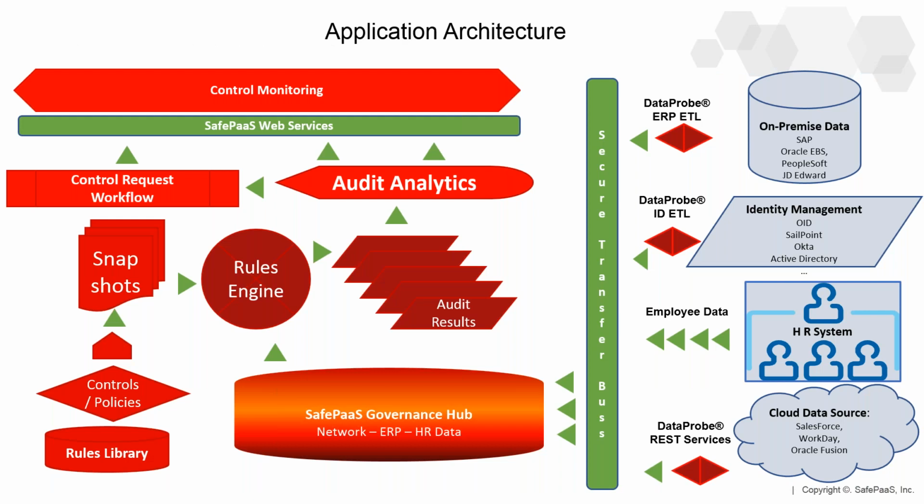So in terms of the SafePaaS application architecture, we have essentially our secure transfer bus right in the middle of everything. On the right-hand side, we have our DataProbe integration services, including our REST services that we use to integrate with the various ERPs so that we can pull information, especially for cloud ERPs, because obviously on-prem solutions work a little bit differently. You typically have access to the database, but when you're talking cloud, those things are normally locked down. So there has to be another way for us to access that. So that's what we use there.